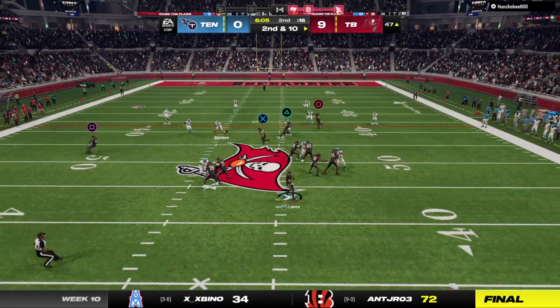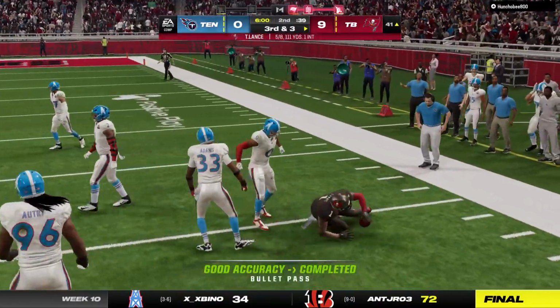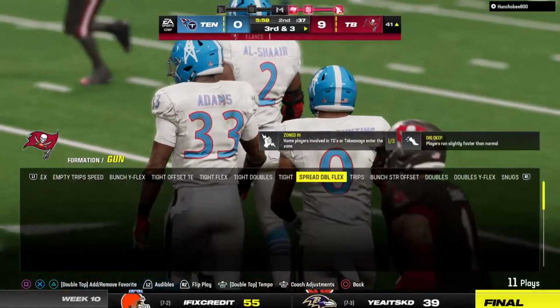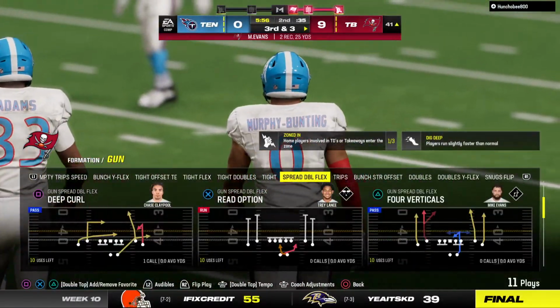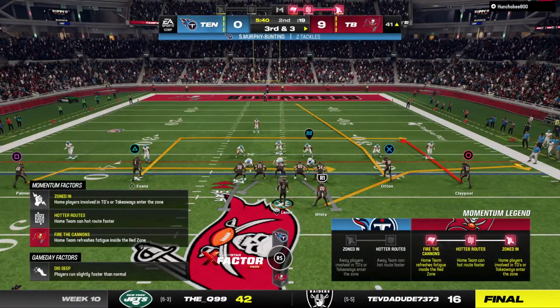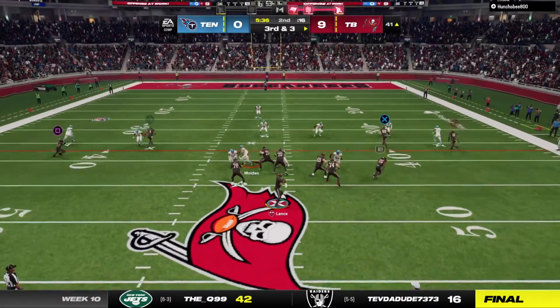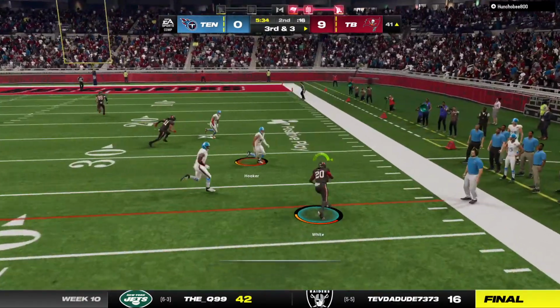Now Lance. He completes it to Evans. They get 7 out of that, so they're left with a 3rd and 3. Simple drag route here, lined up out left and tried to work his way back across the field. You probably saw me twitch there, partner, because I think he wanted the ball a little bit sooner. By the time he looked it in, defender was right on him.